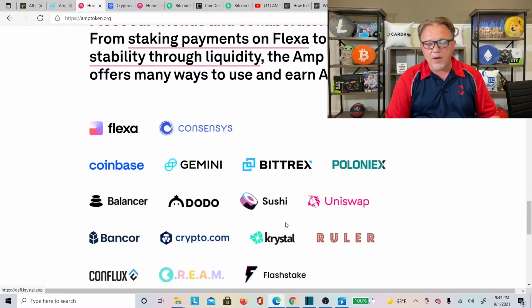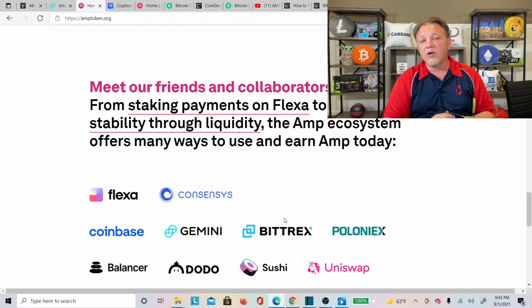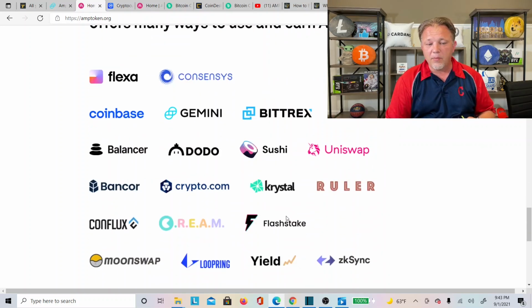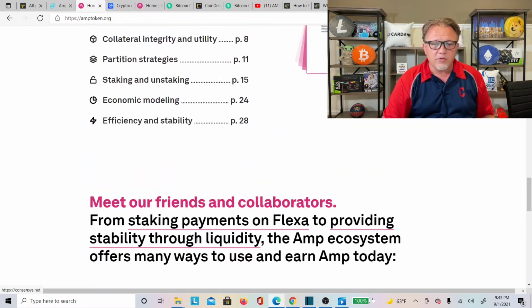So again, when you're investing into a coin or you're looking to partner up with a coin with your own money, remember, all the information here is for educational purposes only here at Frank's Crypto Corner. But when you are looking at different things, look at all the people that they're actually partnering up with and the different companies. That's pretty strong to be partnered up with all those companies.